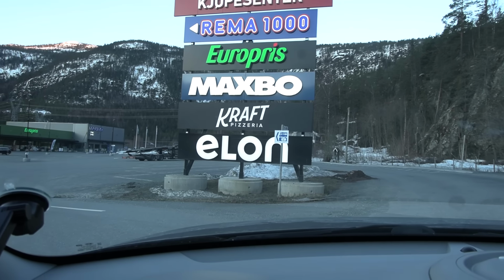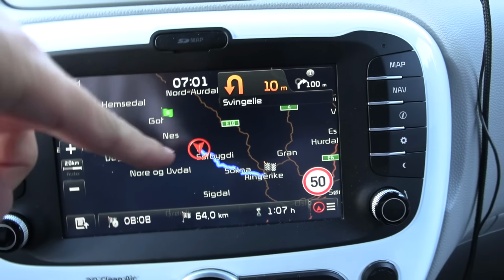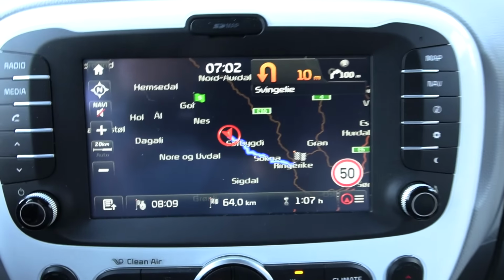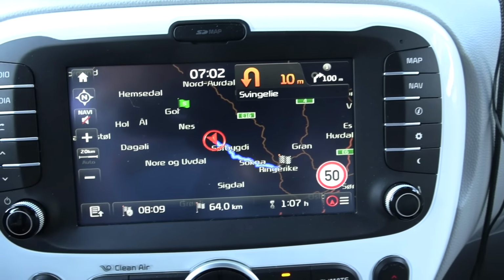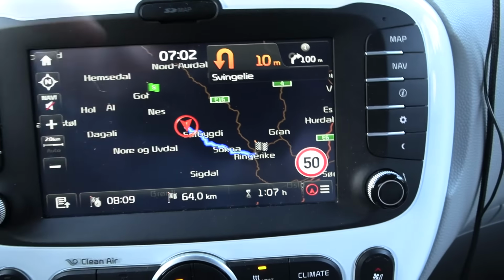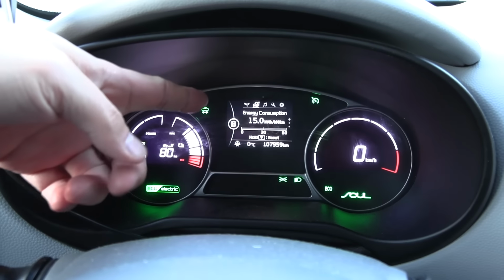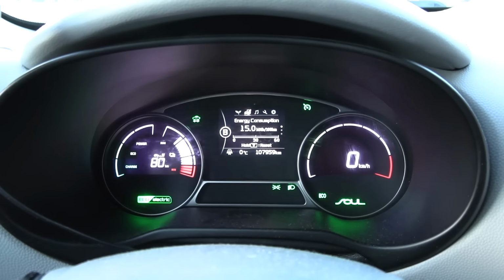We are now at the Elon shop. No, no, but see, we are here. Floor. My original plan was to go straight to Hønefoss, I think we can make it there. See, we are 64 kilometers away and we have 80 kilometers on GOM. Consumption since Geilo was 150 watt hour per kilometer.